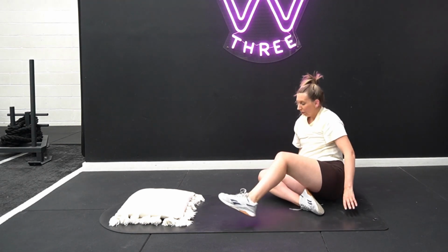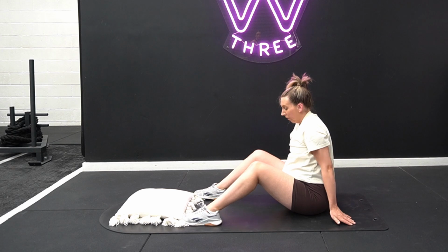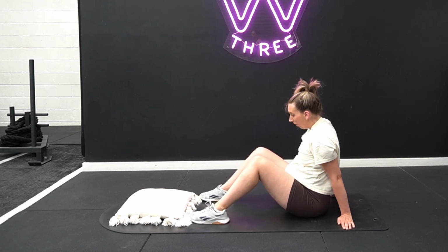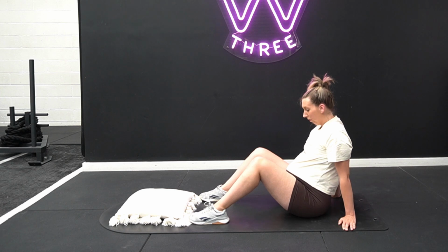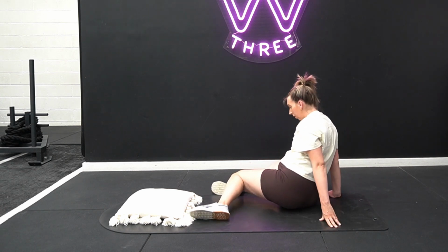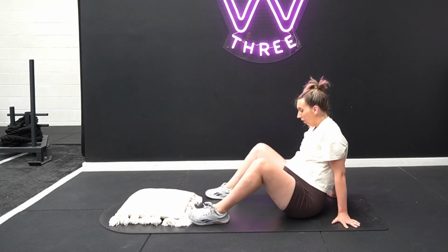So just be mindful how you're moving in and out of space. And take your feet so that they are planted on the ground. They can be hip distance apart. We're going to move into a windscreen wiper with our knees or with our hips. We're going to let the knees fall over to one side, so taking them over to the right, and then lifting them up and taking them over towards the left.